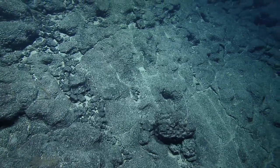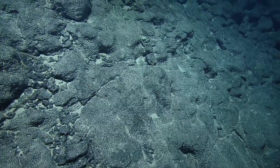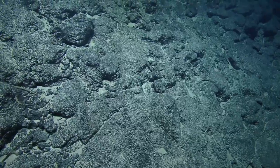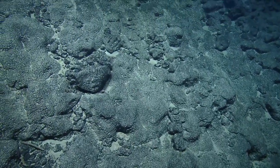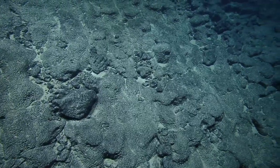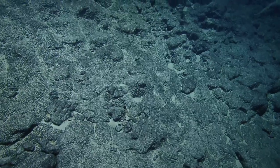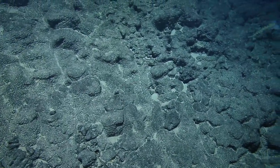Is the chat ready for more hydrothermal vent facts? Yes, please. Did you know that hydrothermal vents have a life cycle just like us? They start out spewing that characteristic black or white smoke, and then over time their venting stops and slows, and then they're slowly eroded away by the ambient seawater, so they turn into these mounds.